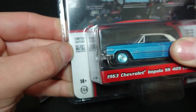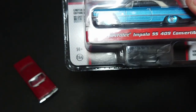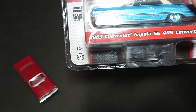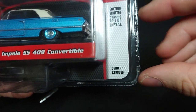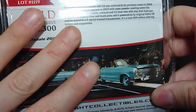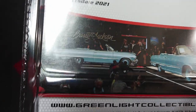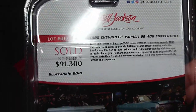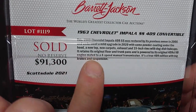Anyway, we know all the stuff from Greenlight: limited edition, die-cast metal, chases for some unknown reason, 14 plus. You can buy Hasbro figures, which are 8 plus, and those things have way more dangerous moving parts than this thing. Maybe it's because it's metal. Anyway, Series 10, limited edition, and the thing I also don't like about Barrett-Jackson is it doesn't list every car in the series, so you're at a loss. You have to go look it up online, but they're not too reliable with online either, so do whatever you want. You're an adult, figure it out.